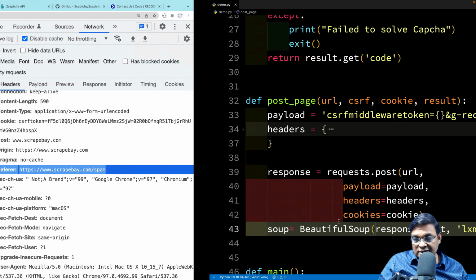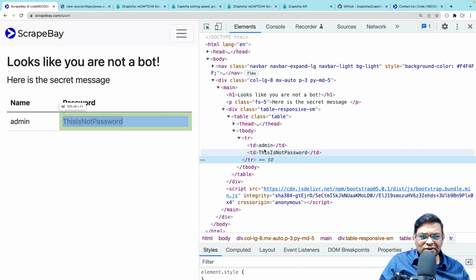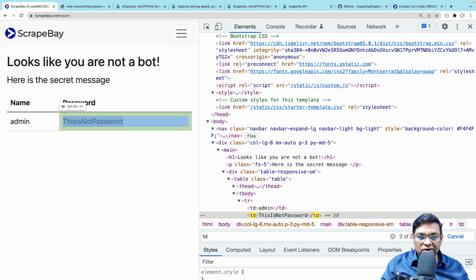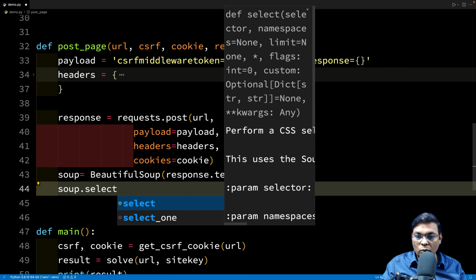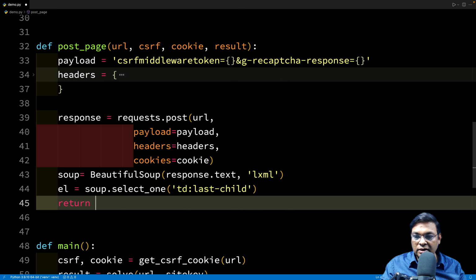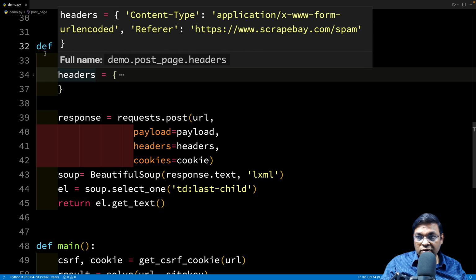Okay. Now, what's the objective? The objective is to get this particular value. So let's create a quick selector. This is a very simple selector, I think, that can be used here. So this is TD. I'm just going to take the last child of the TD. So I'll just take the last child, and that is going to be my select one. And this is the selector. All right, so this is going to return the element. And at the end of it, I'm simply going to return this element. From the element, I'm going to call the get text method. This is the value that I'm going to return from this post page.